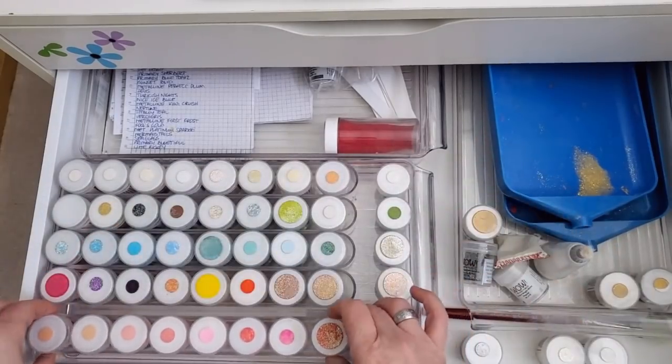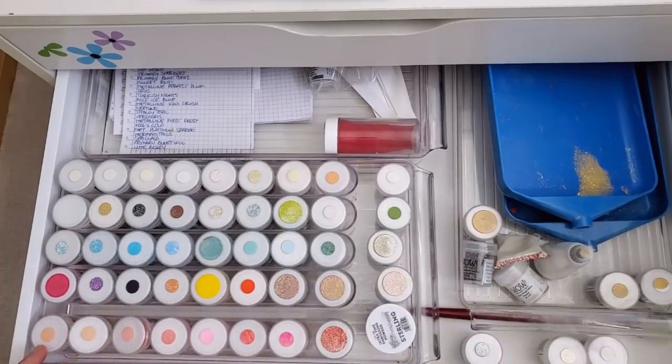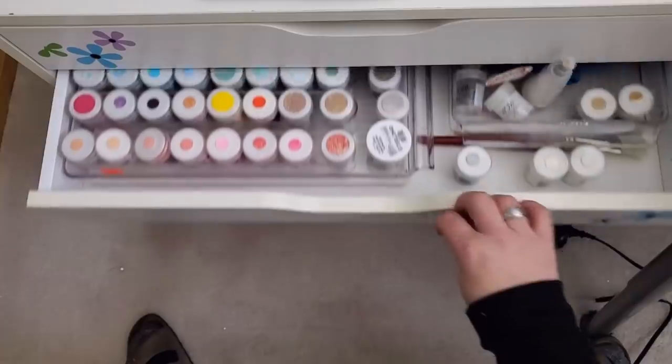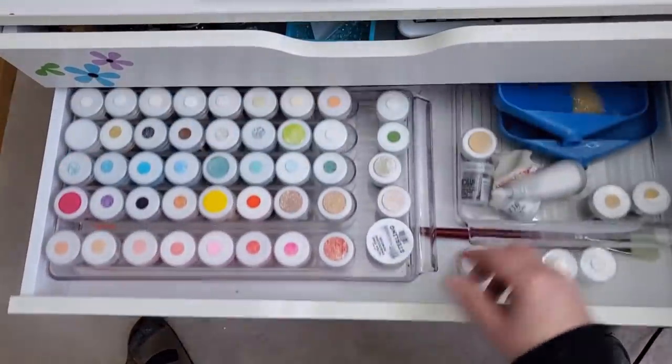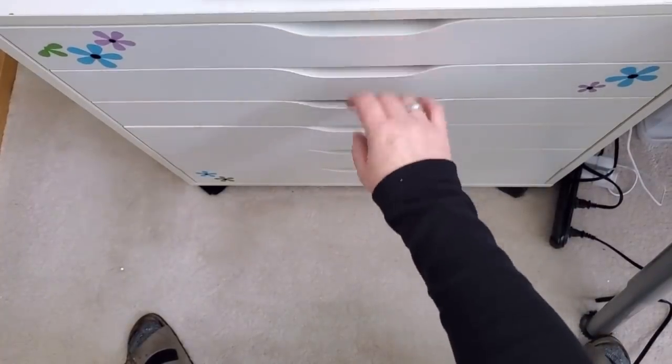I keep the jars of embossing powder in the tops from the Stickles containers that have my blending brushes in. They're not necessary at all, but it's not a bad place to store the lids, and it helps to keep the rows in line. The next drawer is my Gemini foil press.